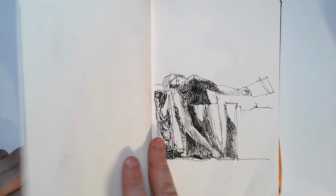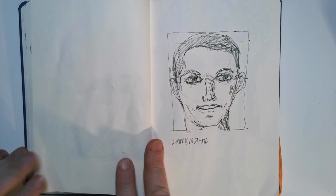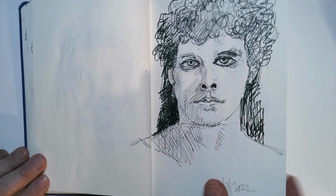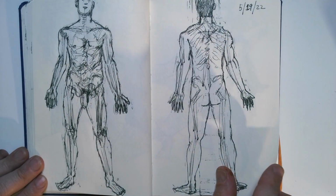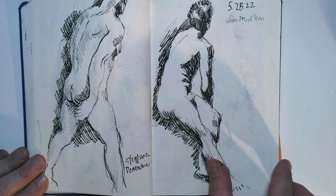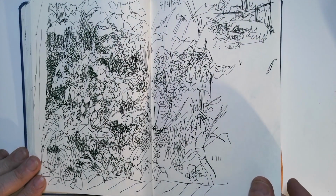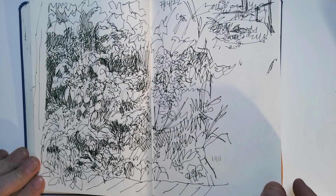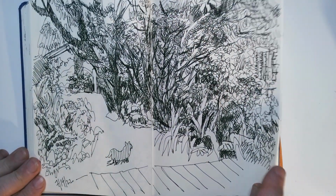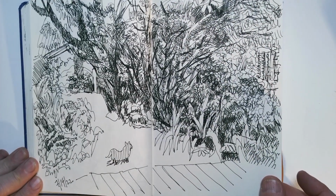So these are from photographs. There's the famous David Marat. I was looking into the Loomis method. Looking at anatomy drawings. I was outside drawing. There you can see Severus. This is our backyard. Kind of nice.